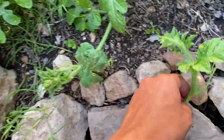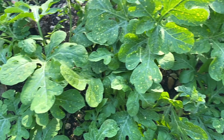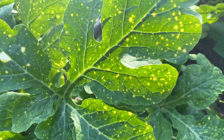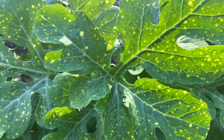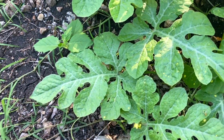It was a sacrifice for this video. You guys, I think it's doing so good, and I've never seen variegated watermelon plants. This is my first time ever seeing it. Oh my god, it was such a surprise. Now this one isn't as variegated as this one.